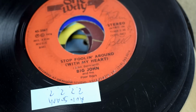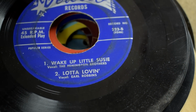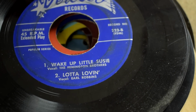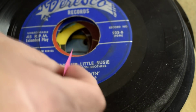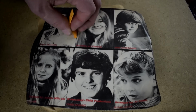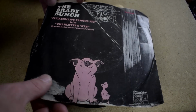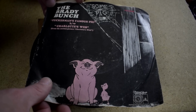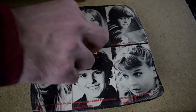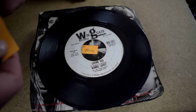But let me just go a little quicker, just grab a few other ones. This is, let's see, Remington Brothers. It's Wake Up Little Susie and Lot 11. It's a $75 one. Let's back up for this one here. This is the Singing Brady Bunch. This is literally one of their songs from Charlotte's Web, and then it's Zuckerman's Famous Pig. So they did a bunch of other stuff too. That one's like $27.50. There's an early Soul. This one here's like $95.